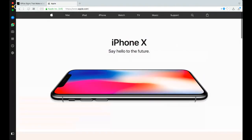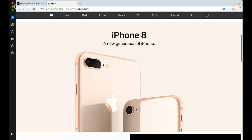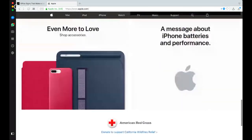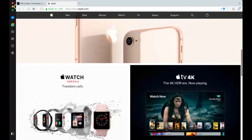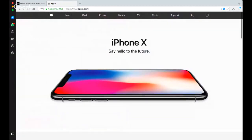iPhone 10, say hello to the future, a beautiful picture of the product. You scroll down, iPhone 8, a new generation of iPhone. You really see that this is the most important thing, and it's probably what most people are coming to their website to look at. And then it goes in the order of importance. And when you click one of these, again, it's a very simple website.